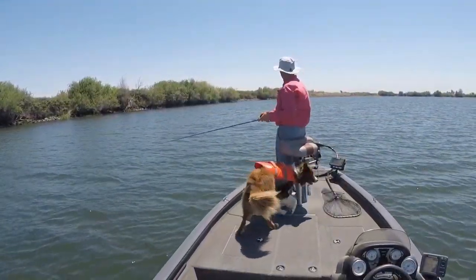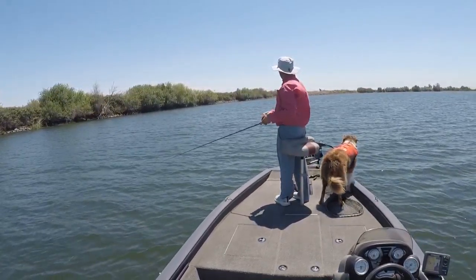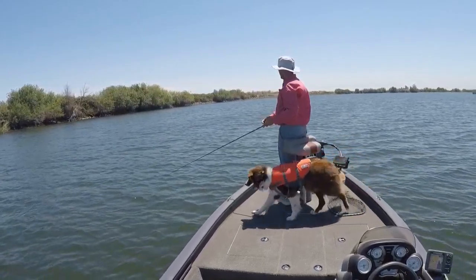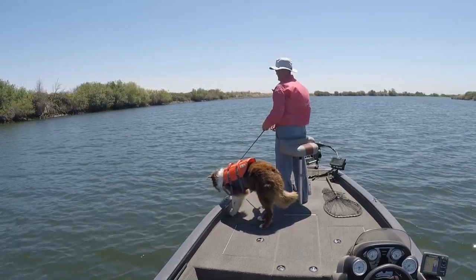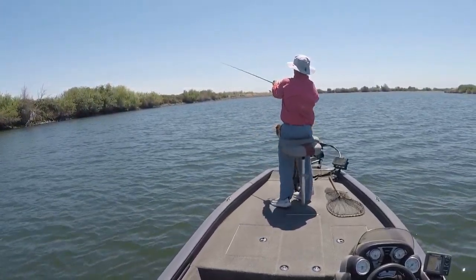So here we are about noon, and I was over at a spot that my dad and I fished together back in the 90s when I was growing up, and it always produced a lot of good fish for us. So I figured, why not give it a try? Weed bed changed a little bit, but still has some good fish in it.